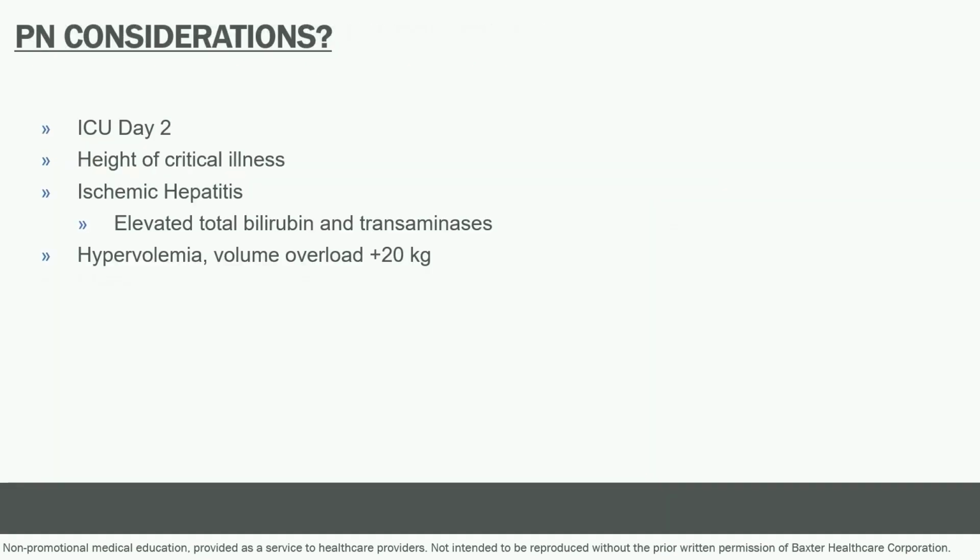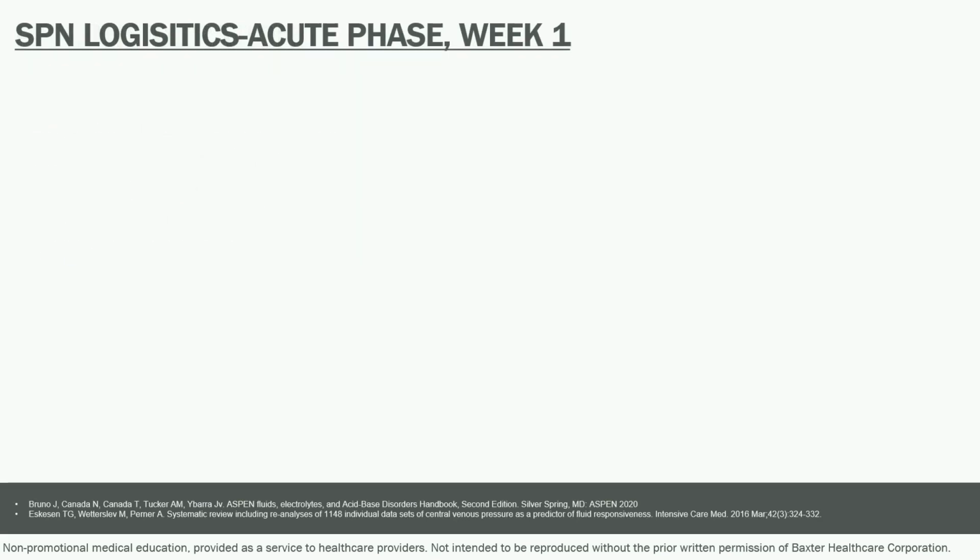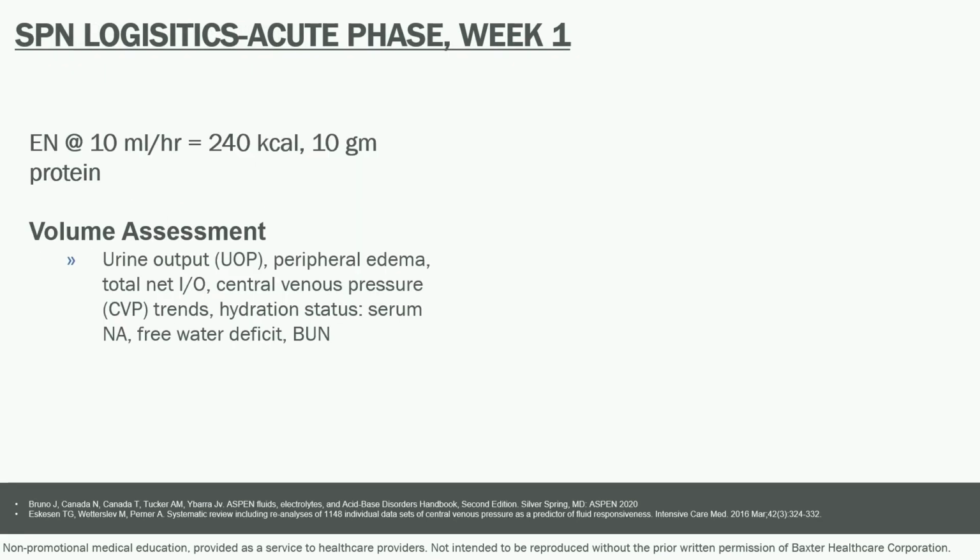Keeping in mind, this is the height of critical illness. Patient has significant volume overload with shock liver or acute ischemic hepatitis. And so we're going to be starting EN at 10 mLs an hour, providing a very minimal amount of calories and protein. That actually just might end up being held.